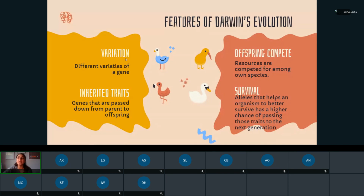So here are a couple of terms that we use when we're talking about Darwin's evolution. Variation. Now, this is really important because this is where the start of evolution or natural selection begins. There needs to be a variety of genes. So for example, in humans, we talk about different variations of a gene, like blue eye color, brown eye color. All of these different colors of eyes are a type of variation of a gene.